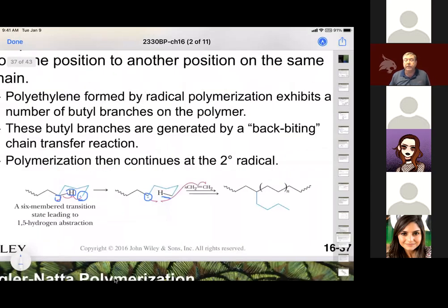When we make that more stable radical, now our radical is in the middle of the chain, and that's where it starts growing off of, right? So actually it's going off this way. This is that small little chain. Notice there's four carbons in that chain because it made a 6-membered transition state and moved one hydrogen over. So we have that little teeny short chain. Okay. And the whole reason it does it is because the secondary radical is more stable than the primary radical.